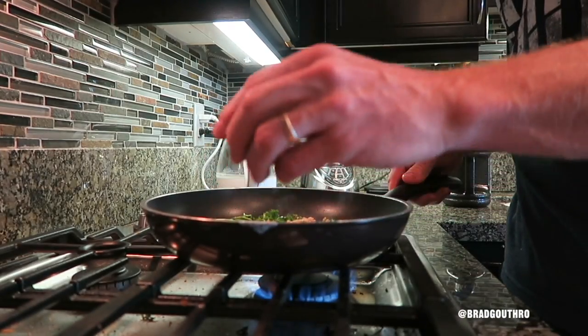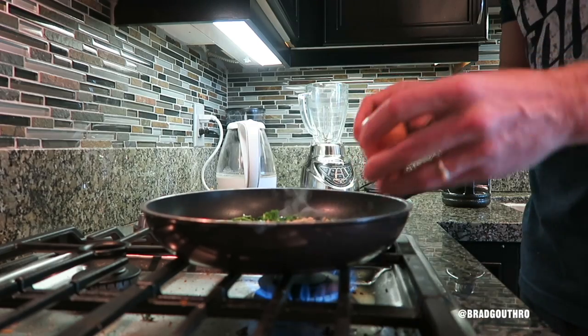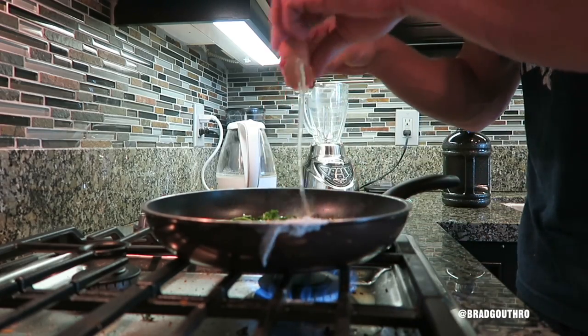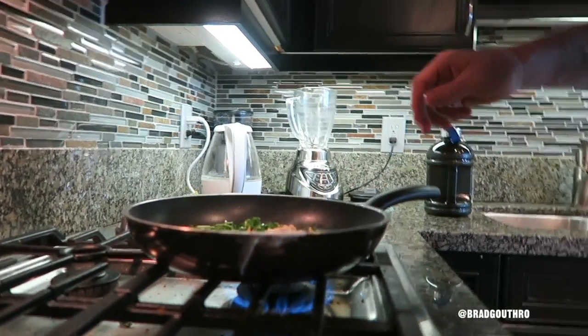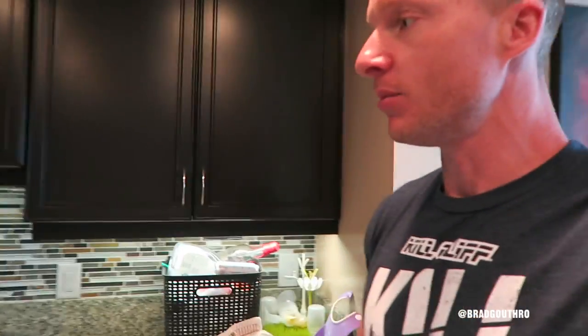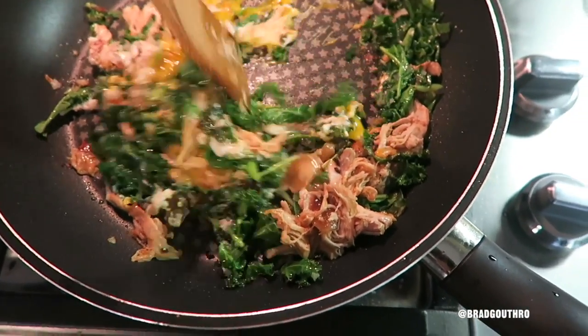And lastly, let's just throw in 2 eggs. I'm just putting these in whole. Made a little bit of a mess there, have to clean that up. So just 2 eggs this time because I already have some protein in there. That should be it. Now I'm gonna scramble this bad boy up. And that is it. It takes that short period of time.